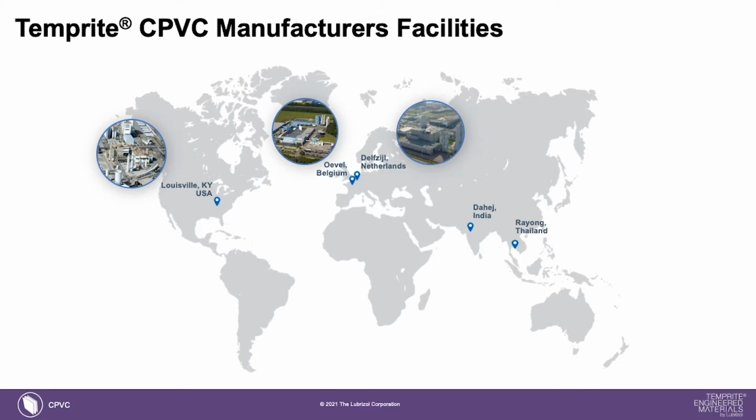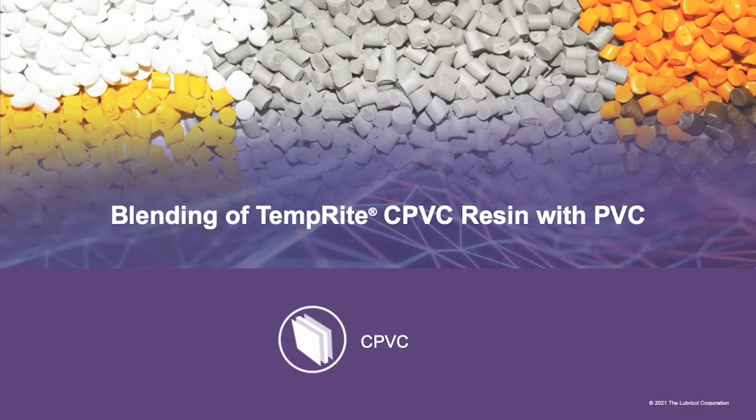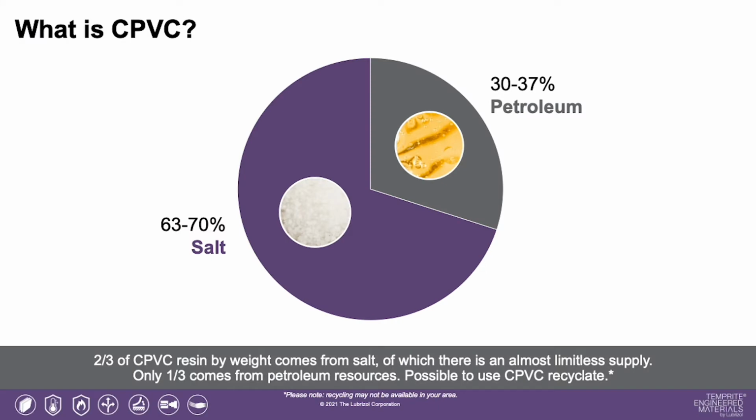Now that you've learned a little bit about Lubrizol, let's explain what CPVC is and how to blend TempRite CPVC resin with PVC. For 2/3 of its resin weight, CPVC consists of salt and only 1/3 comes from petroleum resources. CPVC can be both downcycled and recycled. Many local standards allow the use of CPVC recyclate. It is compatible with PVC and can be integrated into circular economy efforts.